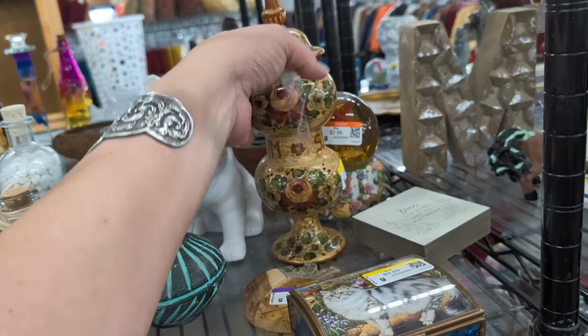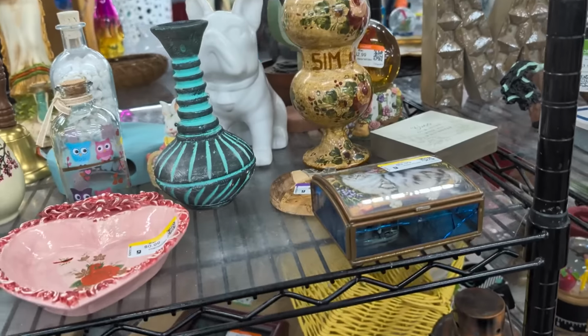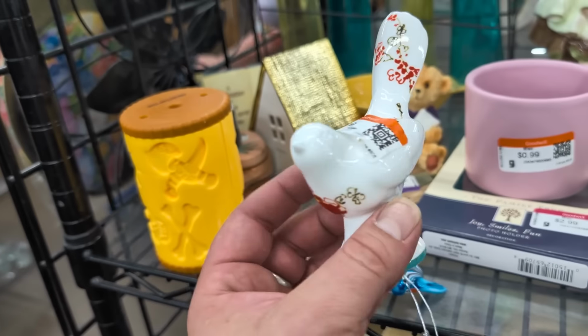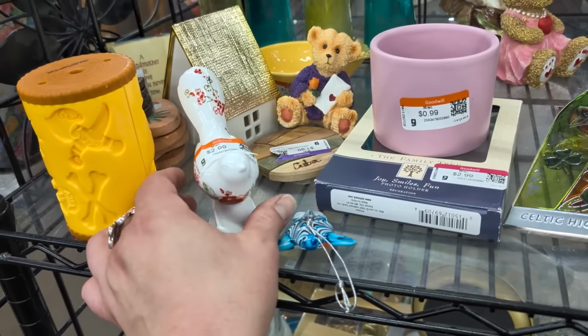Is it Italian? It's got some chippies on the bottom there. I don't know. He's pretty, though. He's interesting. Cute cat box, but it's broken. That's a shame. A birdie caught my eye, and it's Lennox. It's a shaker. They want $3 for it. It's just one single shaker.